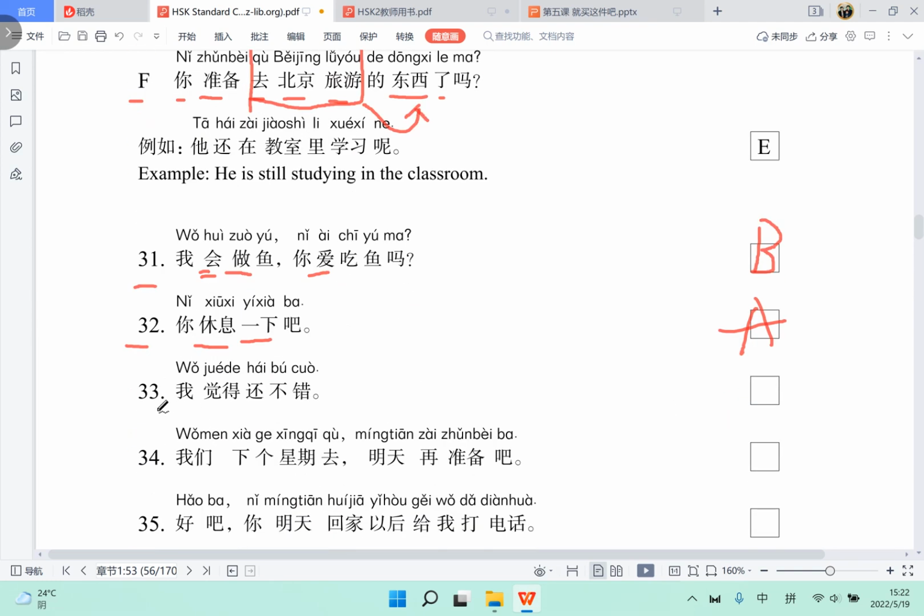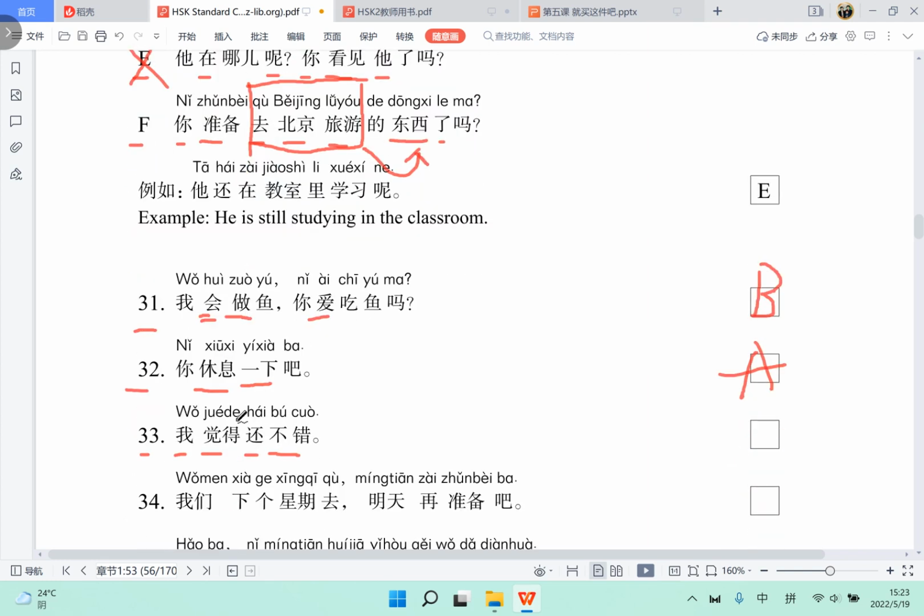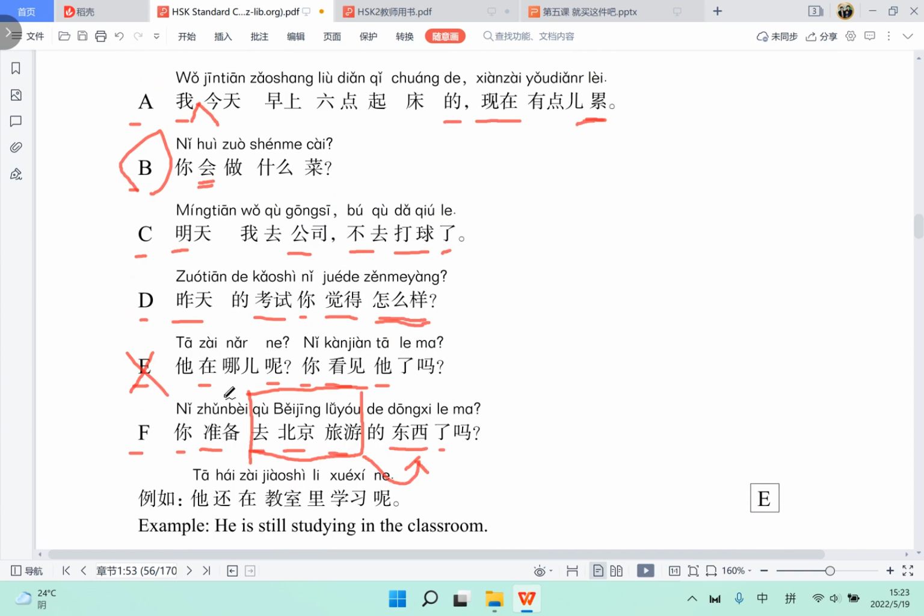And 33 我觉得还不错. I think it's still not bad, right? I think it's acceptable, not that worse. So this is the reply about how you think about something, right? So the question must include 怎么样? So D 昨天的考试你觉得怎么样? Yesterday's examination, how do you feel, how do you think. And I think it's okay, right? Still not that bad, right? So 33, we choose D.